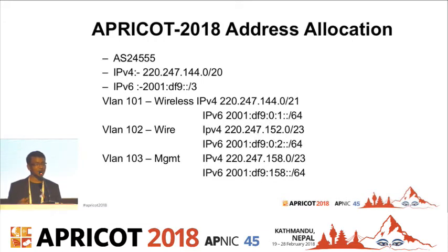101, 102, and 103. 101 for all the wireless clients, 102 for the wired clients, and 103 for the management and infrastructure networks. Likewise, we also divide the IPv6 address planning accordingly.